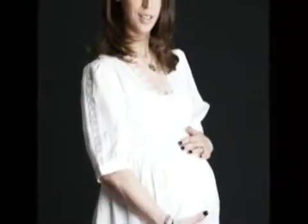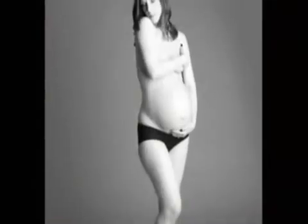When the lady comes in, first of all, I would always recommend that they come in at around 32, 33 weeks of pregnancy, depending on how comfortable they are. Some women put on more weight than others, so it just depends on the pregnancy itself. But Siobhan was just all bump. She's absolutely fantastic to work with. She had a good size bump, but she was just all bump.